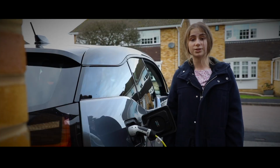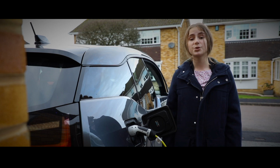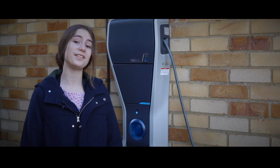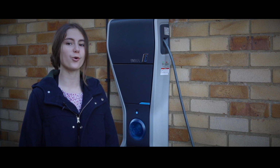You have 4 options to charge this vehicle. First, you have the 3-pin plug, which comes with the vehicle and takes around 12 hours to fully charge from empty. Alternatively, you can have one of these fitted at your home for an additional cost. This little baby brings the charge time down from 12 hours to 4 hours.